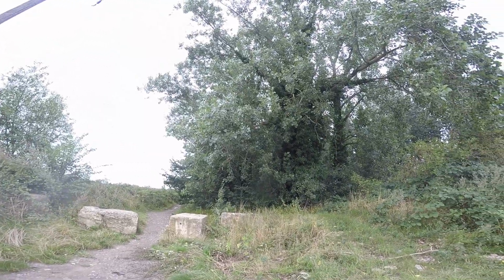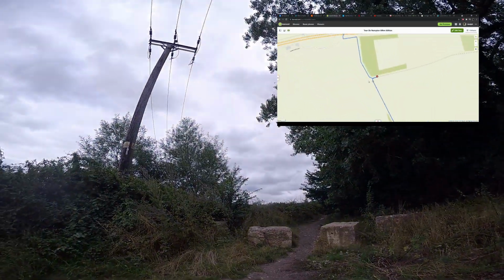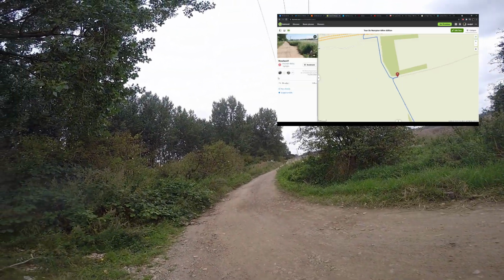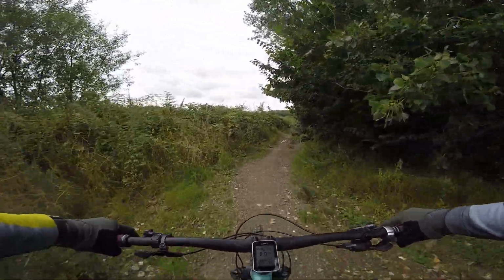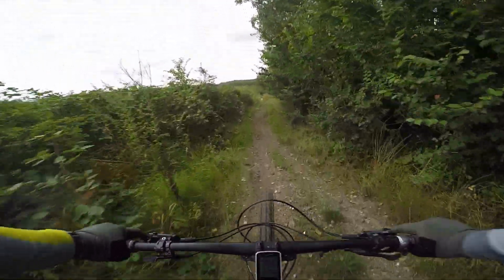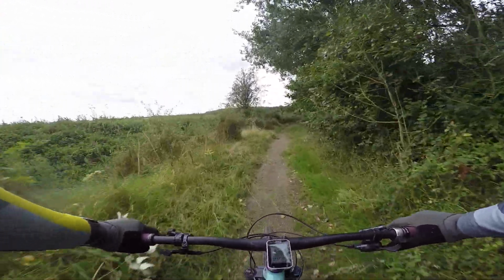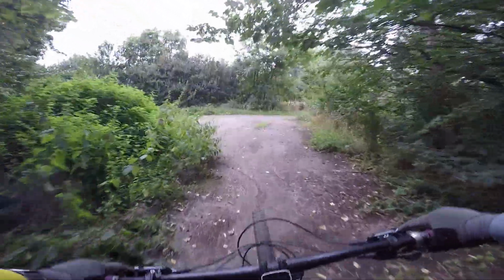If you look at a map on Komoot, this is called Nowhere. It's literally called Nowhere because it's nowhere. Yeah, okay. That was the lamest jump ever. Damn brambles.